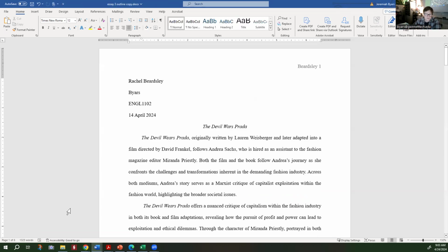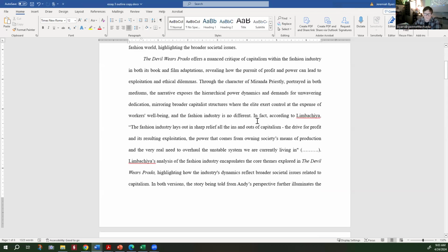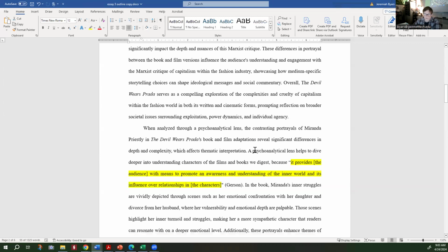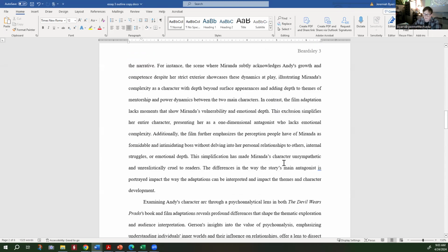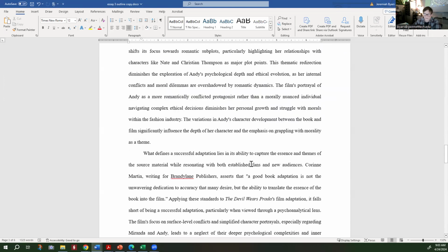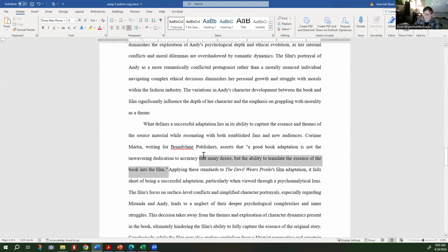That's Nicholas's here, where we have to integrate the quote. In fact, according to this person, and then we have the quote. Here we integrate the quote. It starts off with just a regular sentence and then goes into the quotation mark. Same thing here. That last one we did, it has to be integrated into the sentence. This is not just a complete sentence, it's a quote. It begins like this. And then we have the quote.